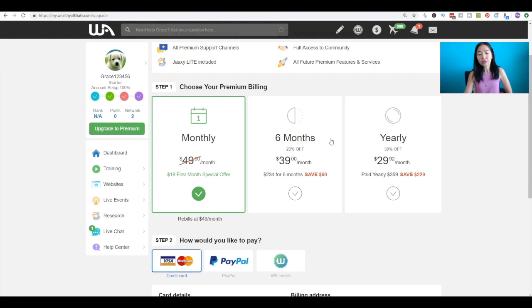Now, if you want to go to 6 months instead, you could save money by paying 6 months in advance. So you could pay $234, which works out to $39 a month. Or you can just go yearly, which is the cheapest, $29.92 a month, but you have to pay $359 at one time. And these will be recurring, okay? So after 6 months, you're going to be charged another $234, and every year you'll be charged $359, and every month you get charged $49, okay?